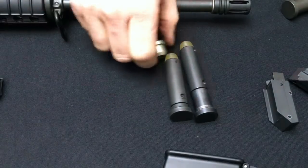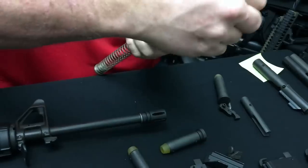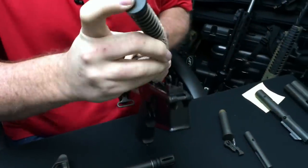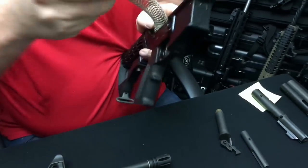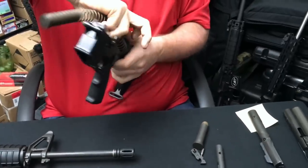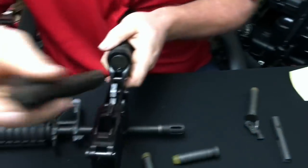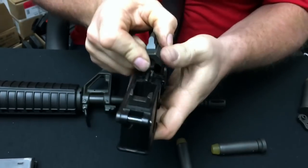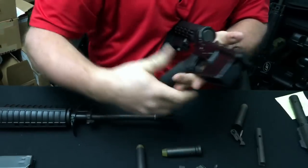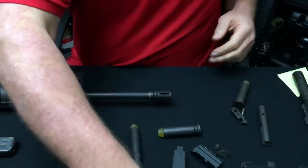So basically what you would have is the recoil spring that would pop in like so. Buffer would go in front. And essentially what you have is the exact same thing, except it was done a different way. You can see. So that cured two of the major issues, with the bolt catch breaking and with the trigger compartment being exposed.